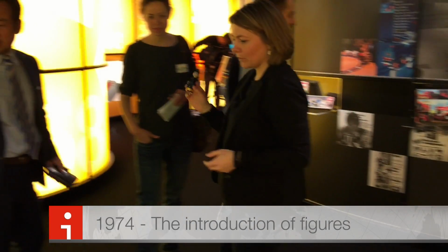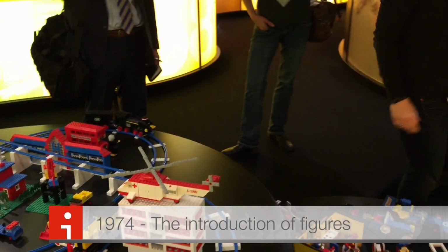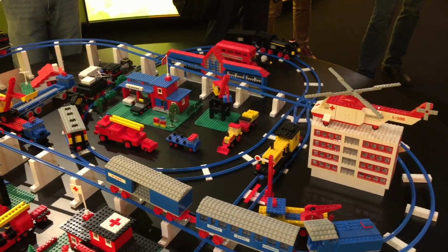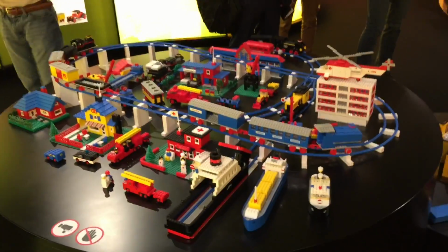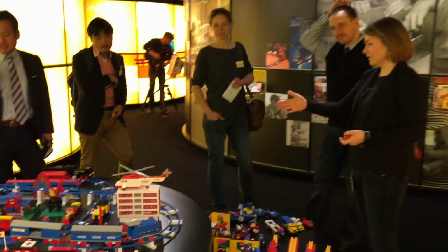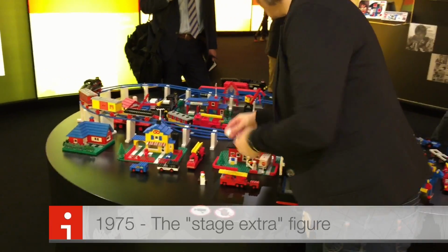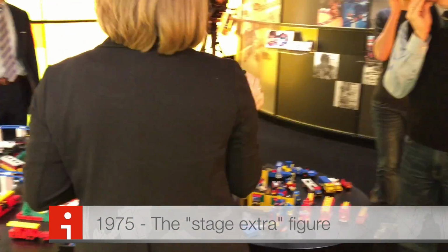But there is, of course, one tiny problem with this set. And some of you might see what it is. Well, if Granny wanted to take the bus, she'd be in trouble. She's way too big for the existing Lego sets. And of course we could just adjust these Lego sets to the figure, but we did something else instead. We developed this one. This is very nice.